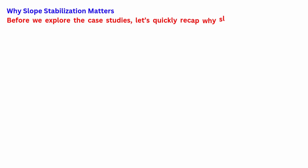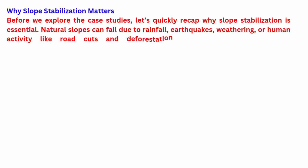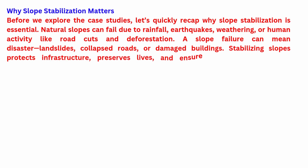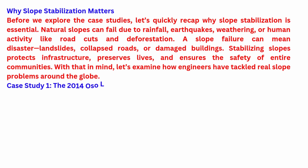Why slope stabilization matters. Before we explore the case studies, let's quickly recap why slope stabilization is essential. Natural slopes can fail due to rainfall, earthquakes, weathering, or human activity like road cuts and deforestation. A slope failure can mean disaster: landslides, collapsed roads, or damaged buildings. Stabilizing slopes protects infrastructure, preserves lives, and ensures the safety of entire communities. With that in mind, let's examine how engineers have tackled real slope problems around the globe.